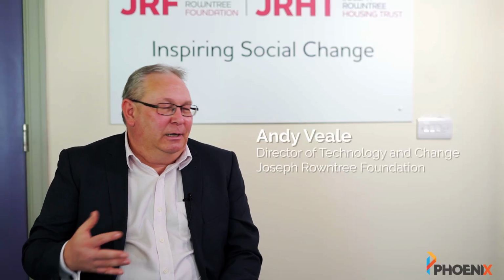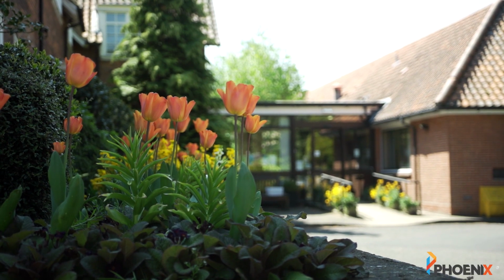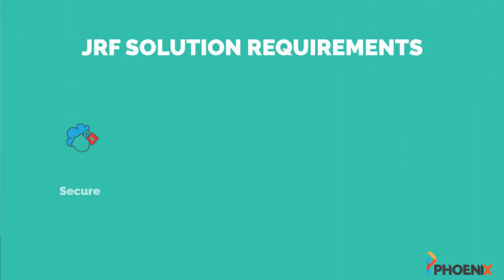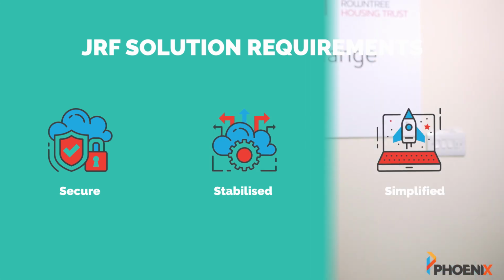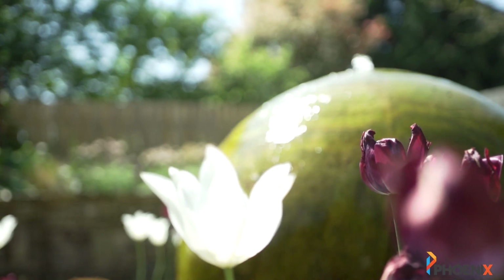We'd already identified that certain applications and back office systems were becoming out of date. Also, the way the infrastructure was set up, it didn't help us move forward. So we needed something that was secure and stabilised and simplified, and really a platform that would allow us to grow. The next perfect steps were the surveyor assessment which Phoenix offer here, and that would really help us understand where they'd like to go and how we can help get them there.